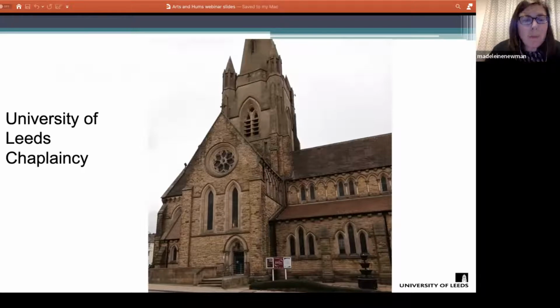Because the module takes place in semester 1, one of the elements that we explore is a reflection on the chaplaincy at the University of Leeds, which is there for students across the city of Leeds and other university institutions as well. We have the opportunity to visit the chaplaincy, meet the chaplains and reflect on the university and the city as a multi-faith city. This feeds into a reflective blog assignment.